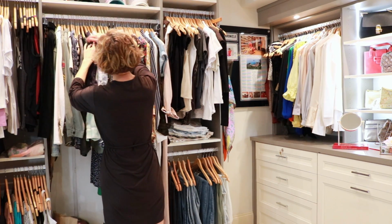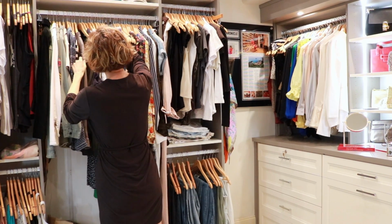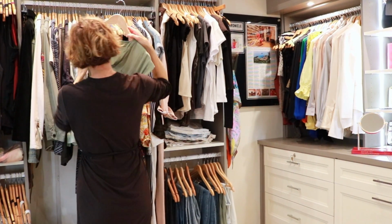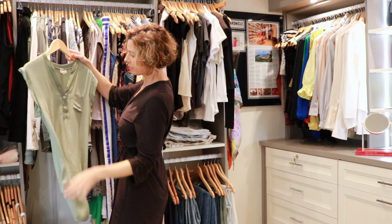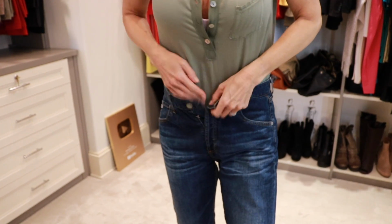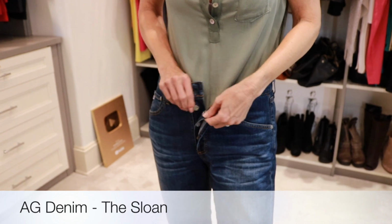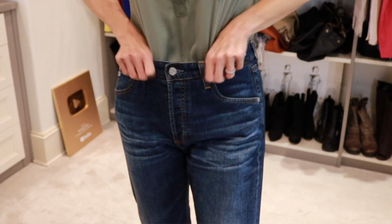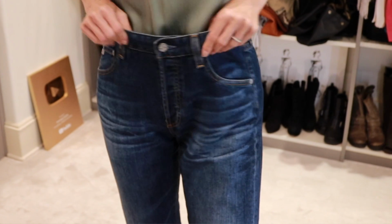So let's move on now to wardrobe. It's comfy, but it's casual. We're not doing sweats or workout clothes all day, just loose fitting, nice casual clothing. I'm choosing a boyfriend button-up jean by AG Denim. It's called the Sloan. I like these because they're baggy and they're loose, so I'm not going to feel any pinching or binding when I'm sitting down and I'm in the house all day.